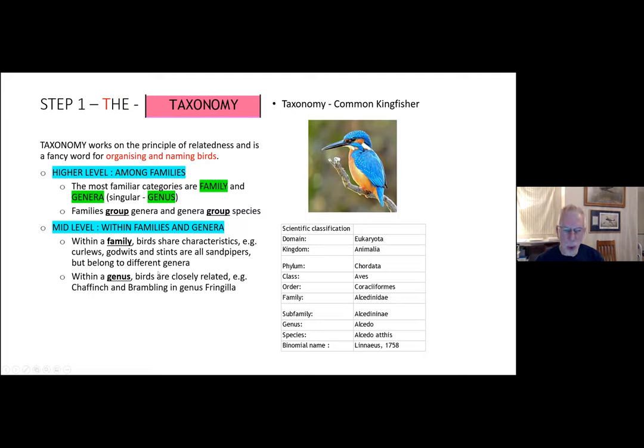Within a genus, they're more closely related. So chaffinch and brambling are in the genus Fringilla. So they're very closely related. And then you get down to the bottom, which we've just done with the kingfisher, and the species is the basic block of birding.